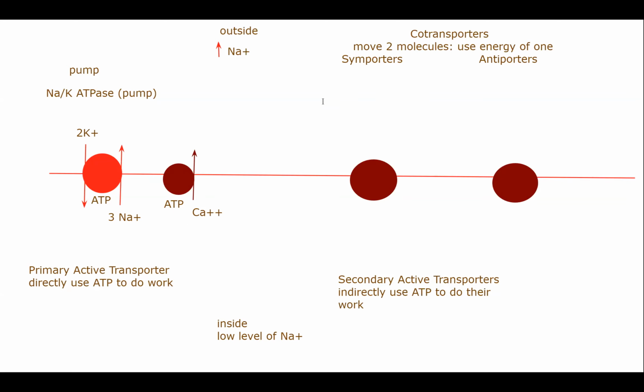In this case, we mentioned sodium really wants to come inside of a cell. So what we can do is say, okay, sodium, you can come in. We let that sodium come in. But the energy from that sodium coming in, we use to do work. If you remember, we used the example when we were back in 430 of the water wheel.